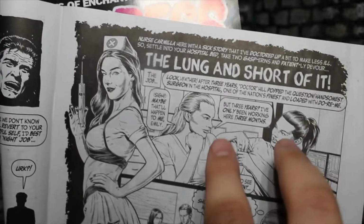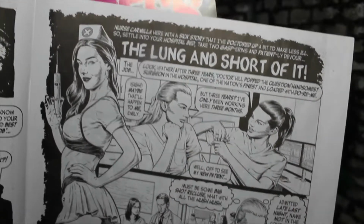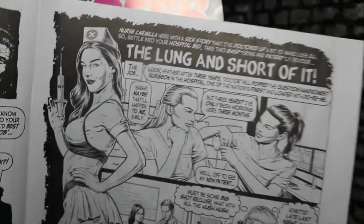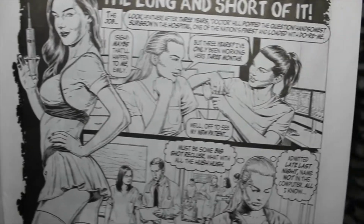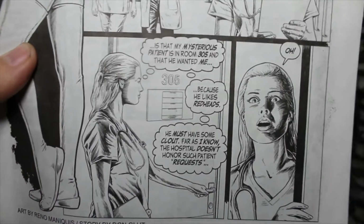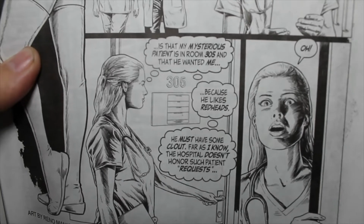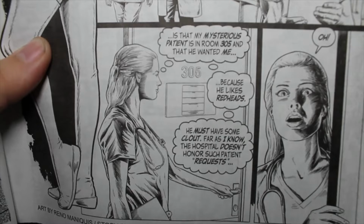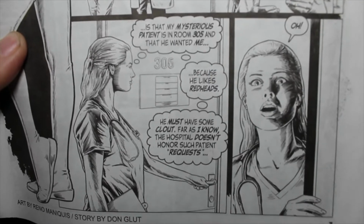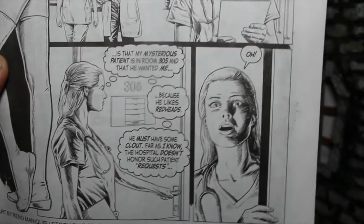Then we get the main characters of the story. This nurse has just gotten engaged, and this is a new nurse to the hospital, and she wants to be married too. Now, she gets a special assignment: a mysterious patient in room 305, and the patient's name isn't listed on any of the records, and she's told that she was requested specifically because he likes redheads.